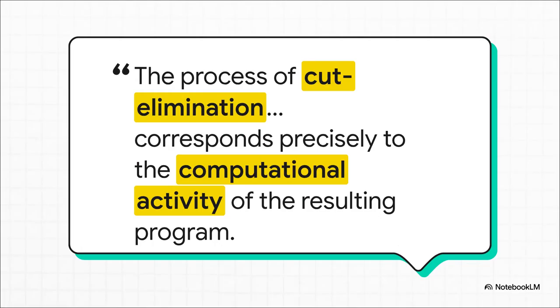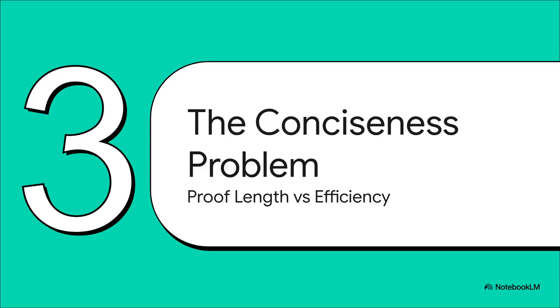And listen, this isn't just me making up a nice analogy. The source material spells it out perfectly. The process of cut elimination, it is the computation. That act of expanding all the shortcuts is what transforms the static logic into a dynamic set of instructions, a real program.